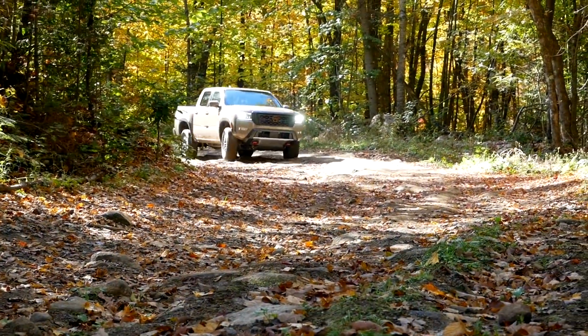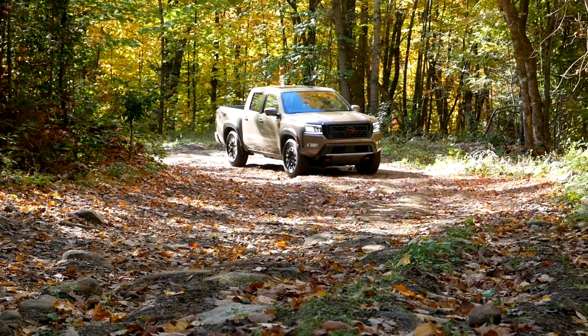Pretty smooth, actually. And the big thing, Toyota introduced their system first, and the one thing with the crawl control system was that it was really loud. It sounded like the truck was doing some really bad things because it was using the ABS and pulsing it. This is silent, quiet. It works really well, and that's exactly what you want from your hill descent control.